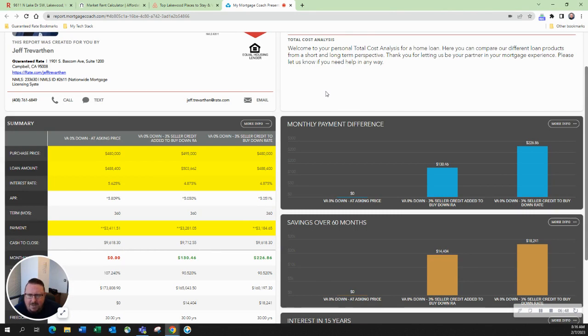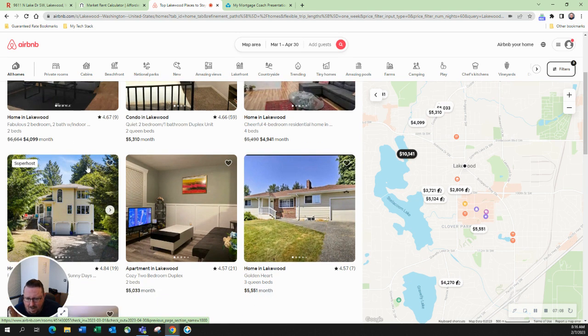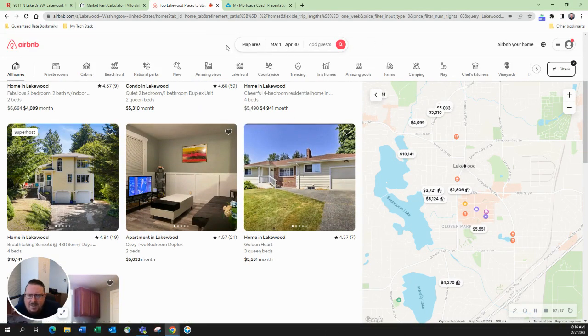Now, of course, the other way to do things is if you were to do a short-term rental, which could be even more profitable. So I went to Airbnb here, put in a date of March 1st through April 30th. So for 2 months, and then I zoomed into Lakewood here, and you can see for 2 bedrooms, anywhere from $4,099 a month, all the way up to $5,000 in some of these instances here per month. So if you were to rent this out in the short term on each side for like traveling nurses or businessmen that are traveling through the area, whatever it may be, you could rent it out on a monthly short-term rental type of lease.